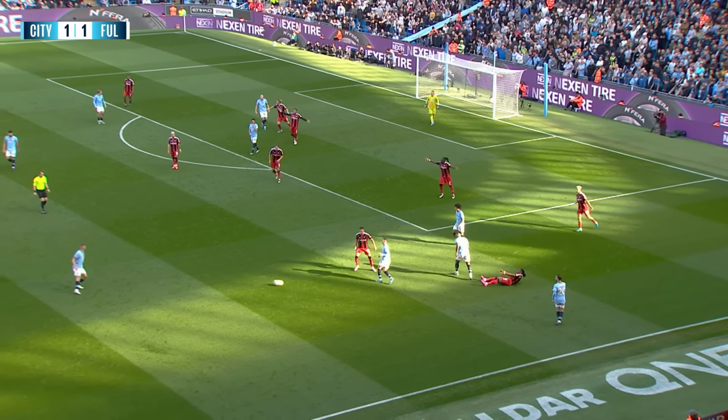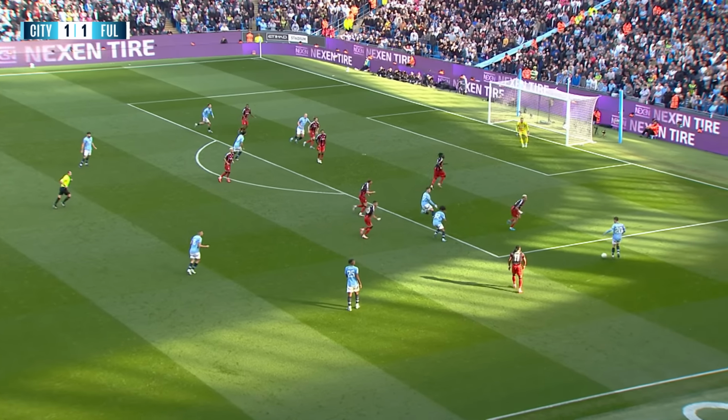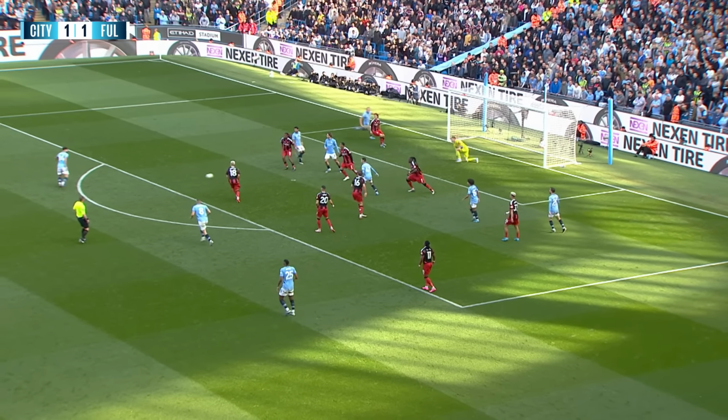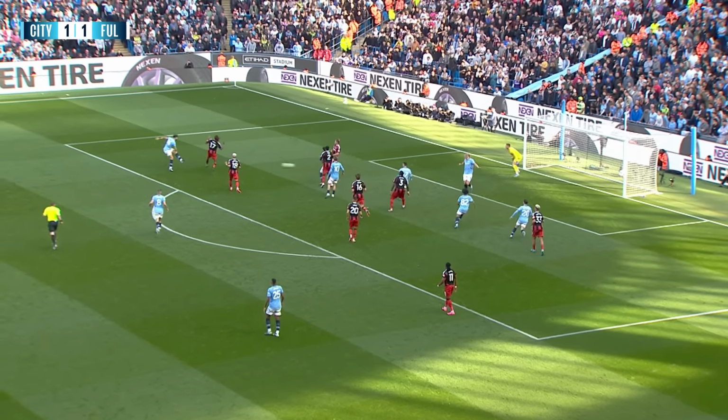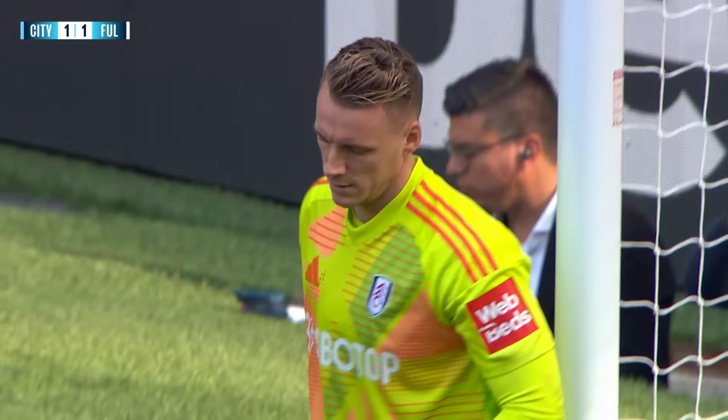City win it back, Foden, backwards to Kovacic, all in around the final third. Bernardo Silva now, can he find a way through? Back towards Kovacic, shot was blocked. Gvardiol picks it up, his shot's blocked by Leno, goes out for a corner. Great play. Real good intensity now.